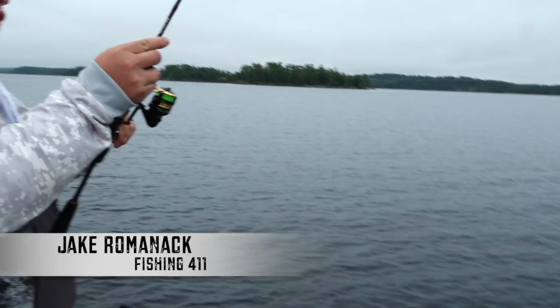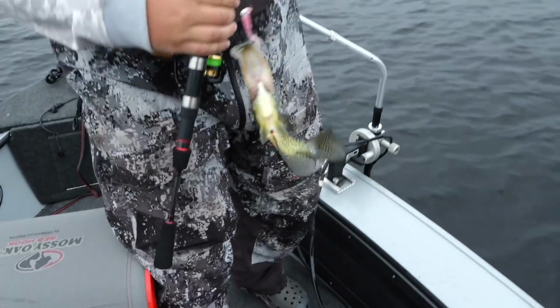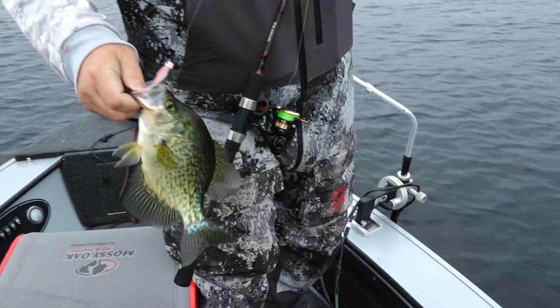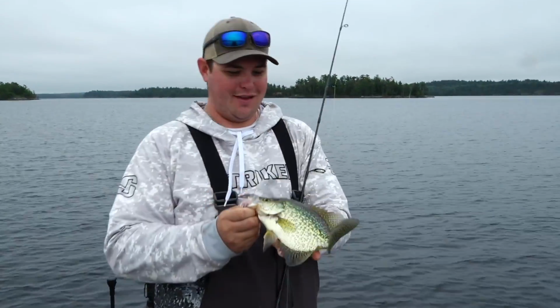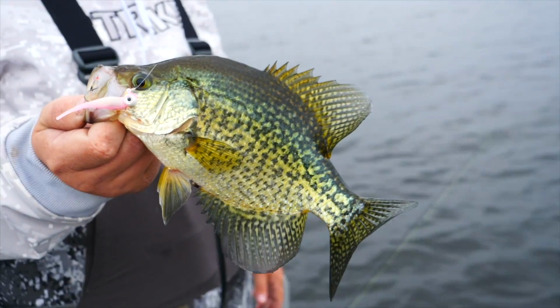There we go. There it is. Big one. Woo. Stay tight on him here. Oh yeah, that's a big one. Yeah, those are what we're here for. That's what we're looking for. Nice. Now that is a Rainy Lake crappie. Whew. That is a beautiful fish, and that fish just came up and smoked it.